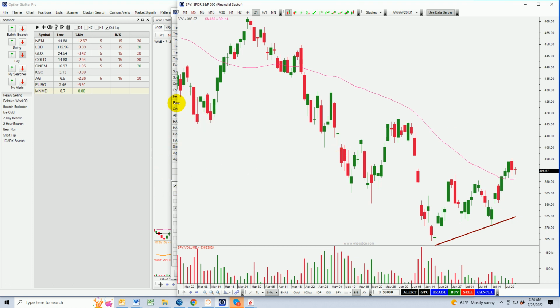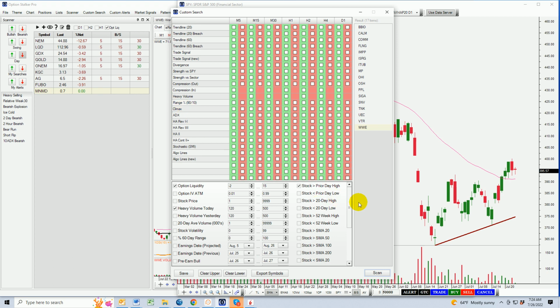So what I'm going to do is look for some of those stocks that might be breaking a 2-hour algo line. So first of all, I'm going to take this criteria off and take the heavy volume off. And I'm going to just take a look for stocks that have been weak relative to the S&P 500 across all time frames. Then I'm going to go in and take a look at that algo line breach on a 2-hour basis. And this is probably going to give me some pretty decent results.